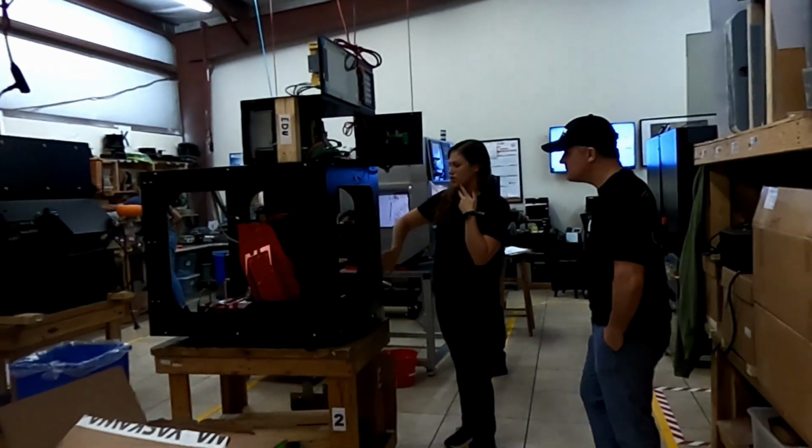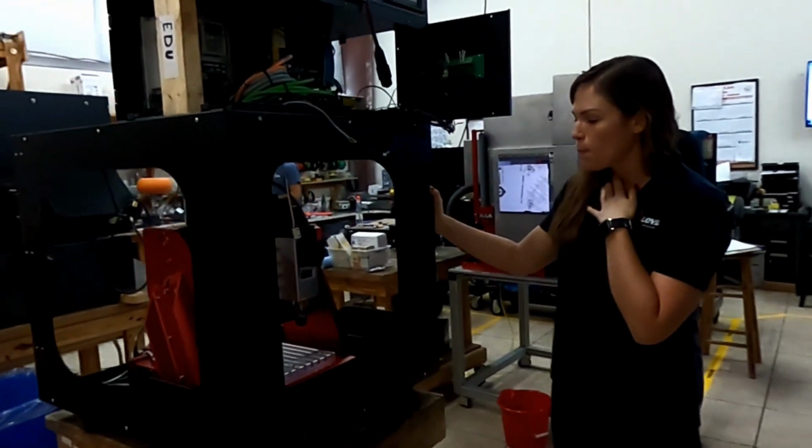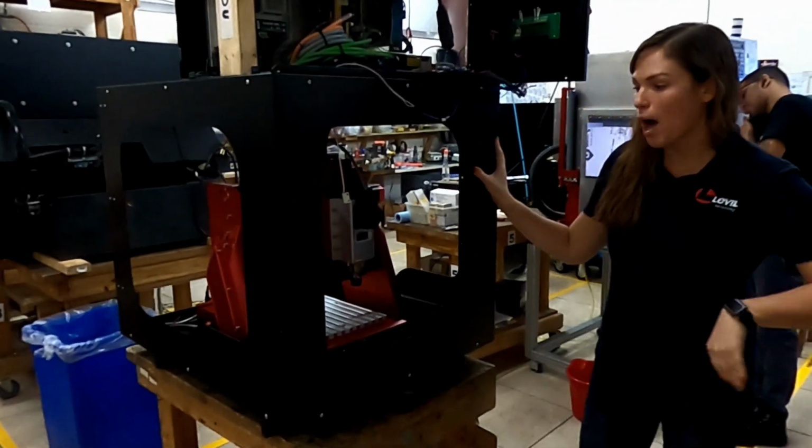I know this isn't aviation related, but this is one of our education machines. Oh, okay. And it's a mill and a 3D printer combo.